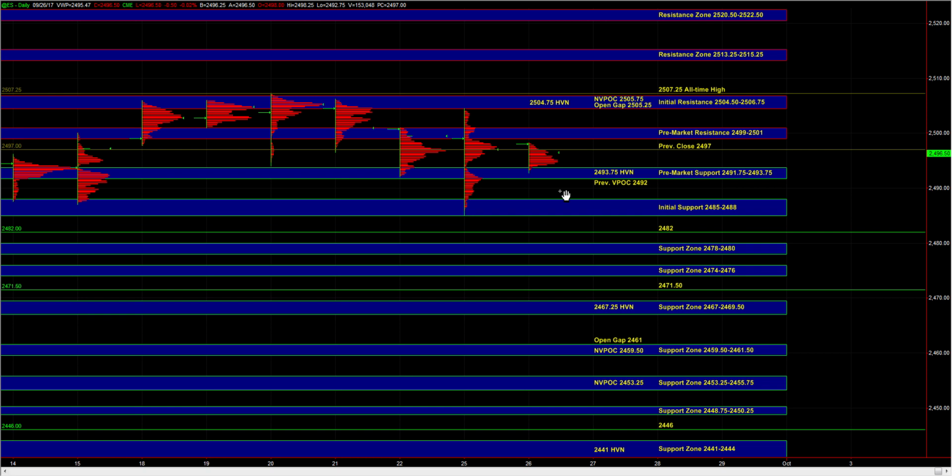So again, our short-term bias heading into the open is going to be neutral. We have to be pretty nimble and flexible with our real-time intraday bias. We have to see how the underlying internals are developing, what the momentum situation looks like, but we can also use the 91.75 to 93.75 area to help us determine whether buyers are still in control.